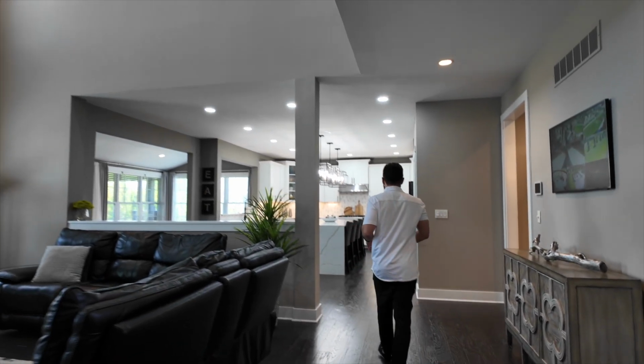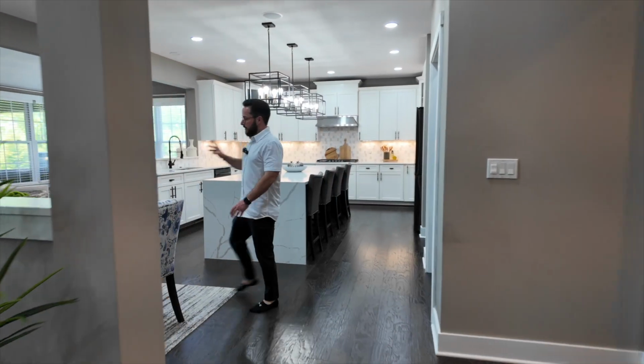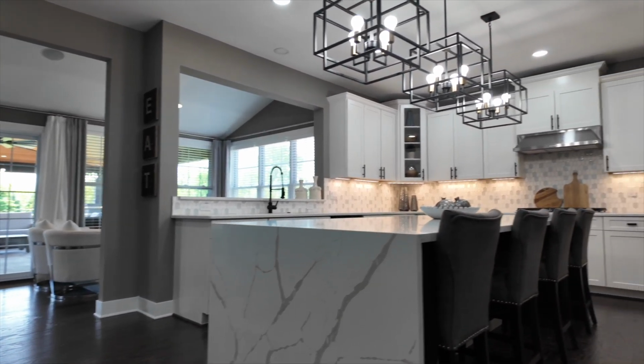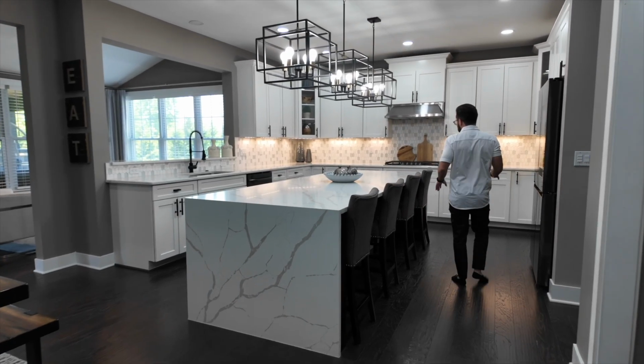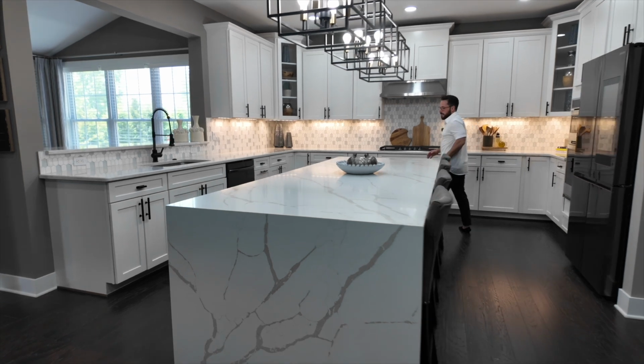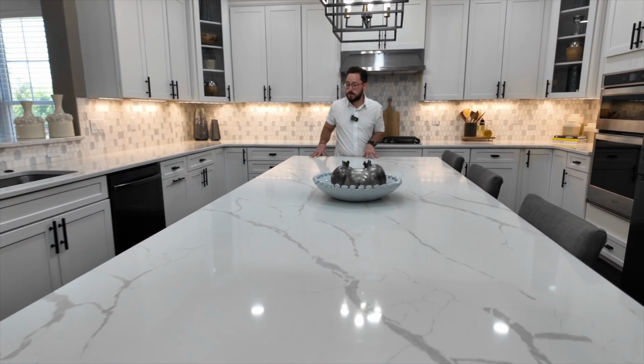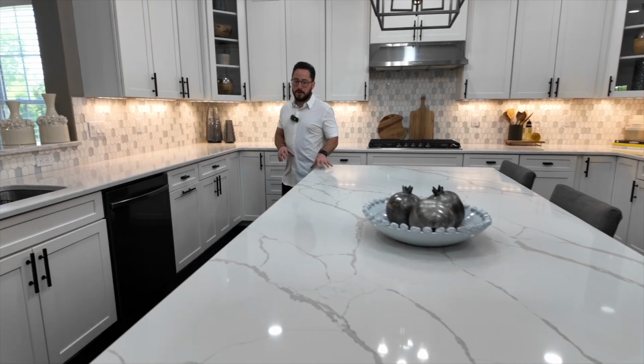So onto the kitchen here. You have an additional breakfast nook right off the kitchen. They have it set up as a table here. And this island itself, I forgot the dimensions. I think it's like 12 feet or 11 feet. This was not the standard island that came with even the model home for Toll Brothers. So they tore that out and put in this additional island.